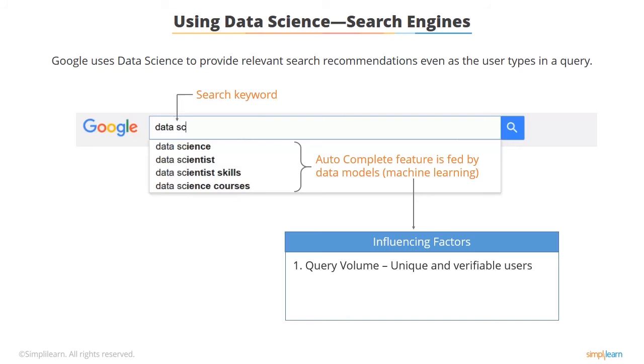Google's algorithms identify unique and verifiable users that search for any particular keyword on the web. Based on that, it builds a query volume. For instance, Republican debate 2016, Ebola threat, CDC or the Center for Disease Control, and so on are some of the most common user queries. Another important factor is the geographical location. The algorithms tag a query with the locations from where it is generated. This makes a query volume location specific.